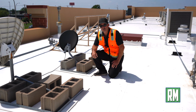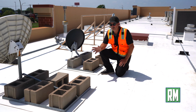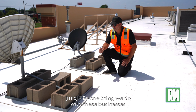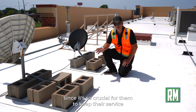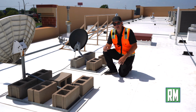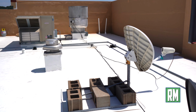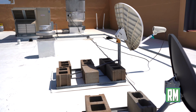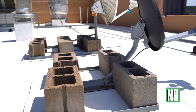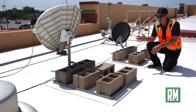Here we have something I'm sure you're all familiar with, these satellite dishes. If you've ever been home during a storm and you lost your signal, you know how frustrating it is. So one thing we do with these businesses that's so crucial to them to keep their service is we leave this area undisturbed until we just have to get in that area to replace underneath it. So when we remove it, we'll take the bricks off of it, we'll move it over, we will replace the insulation, replace the membrane, do the welding, put it back in the same place so we don't lose service.